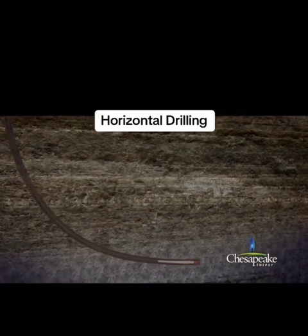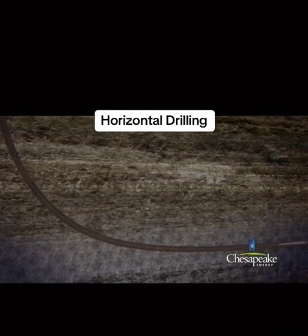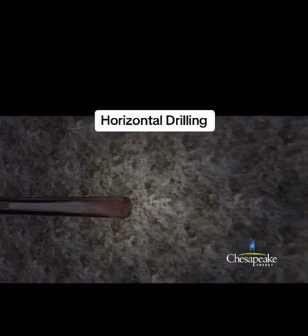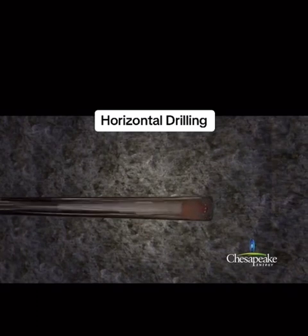The remainder of the well is drilled in this horizontal plane while in contact with the gas-producing shale. Drilling continues horizontally through the shale at lengths greater than 4,000 feet from the point where it entered the formation. Once drilling is completed, the equipment is retracted to the surface.